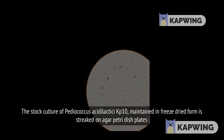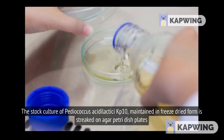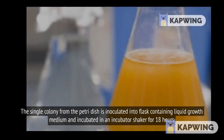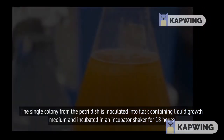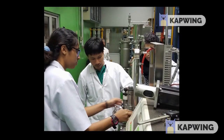The stock culture of Pediococcus acidilactici KP10, maintained in freeze-dried form, is streaked on an agar petri dish plate. A single colony from the petri dish is inoculated into a flask containing liquid growth medium and incubated in an incubator shaker for 18 hours. This culture is used as a standard inoculum.